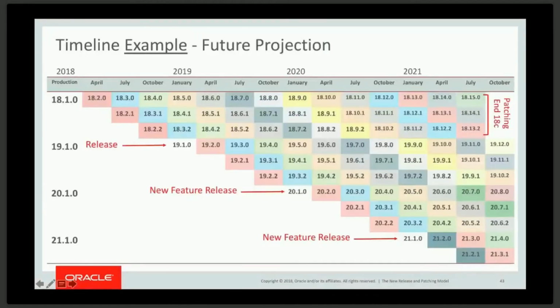First of all, notice the end of patching for 18c out in July of 2021. Why is that the date? Well, it's because when 19 comes out, first it'll be out in the cloud and engineered systems. And if 19 comes out on all platforms on premises in July with 19.3, July 2019, that means 18 will have 2 years of patching from July 2019 until July 2021. And after that, you'd be needing to go to a new release to get patches.